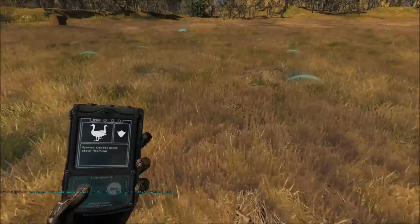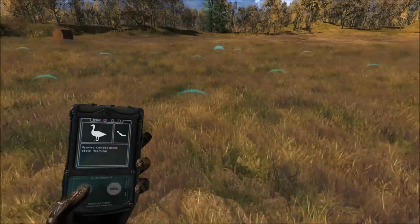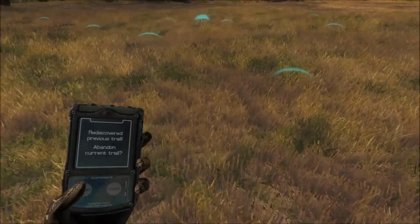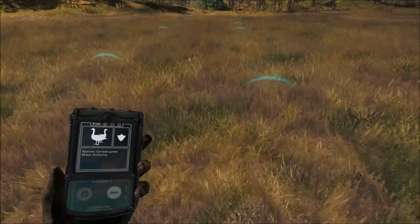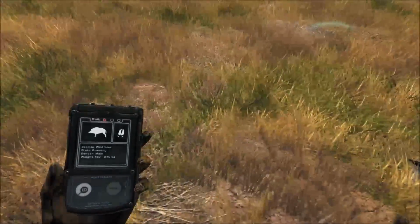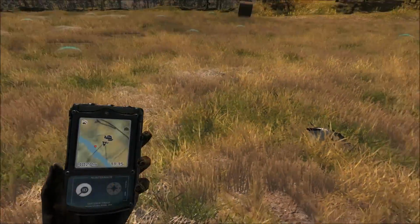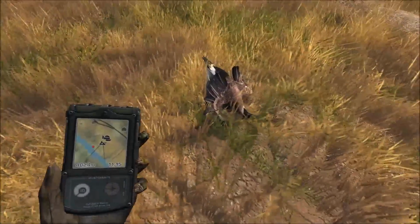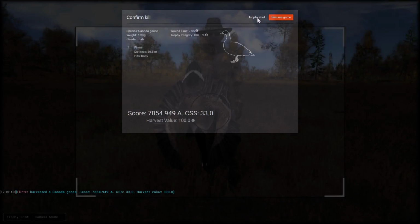And you can see all the geese tracks just everywhere. Just helps with the tracking level. I don't know that that is all that necessary with geese, but ooh, that may be worth checking into though. 150 to 240 is max weight for wild boar tracks. My tracking's not all that high though, but let's see what this goose scores. Ooh, that's not a bad one. 7,854. Almost an 8,000, so that'll increase the comp score just a little bit.